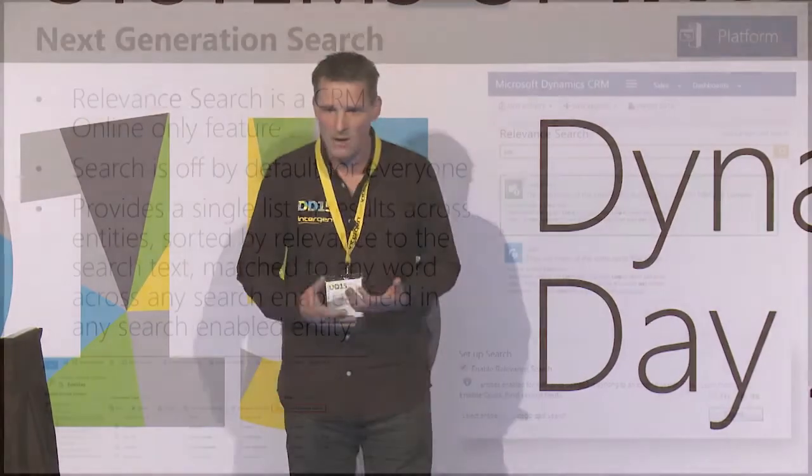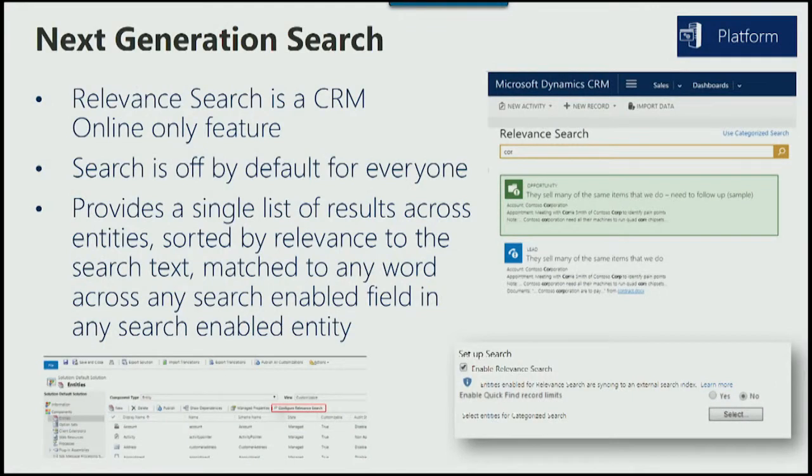So, the first thing is search. Search is really important in any tool. How do I find information? CRM 2013 and 2015 introduced global search and the ability to search across multiple entities for a record.